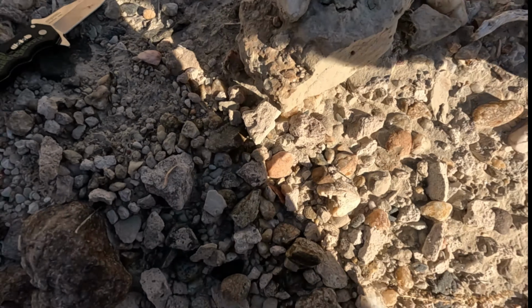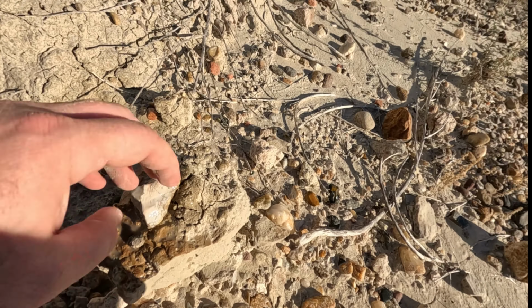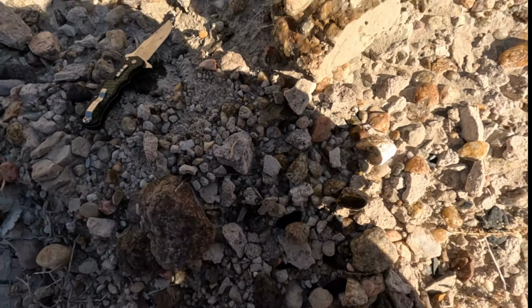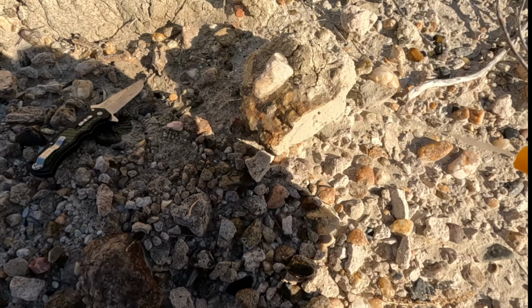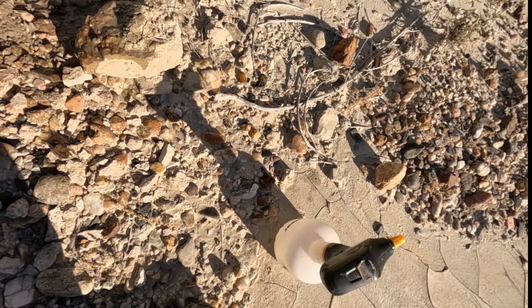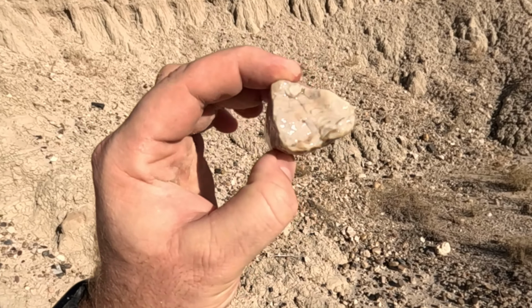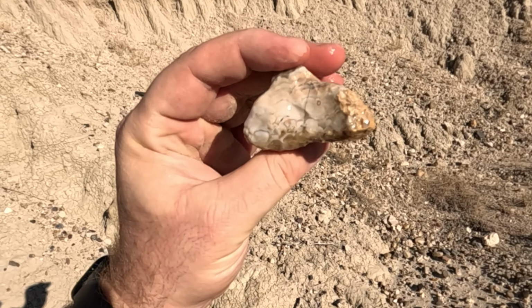Alright, let's give it a rinse. Well, not a Fairburn, but it does have some neat banding and coloring. It's kind of different.